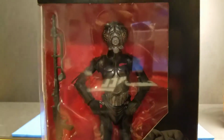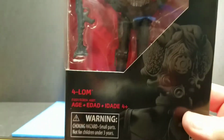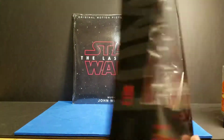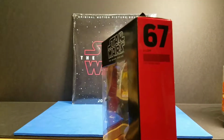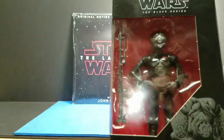And then last, which is probably our favorite Black Series figure that we have picked up, is the Forlom figure that actually just came out in this wave, which was really cool. It has a lighting effect in its eyes if you put light on it, but we'll get to that in the future when we do a review on that.